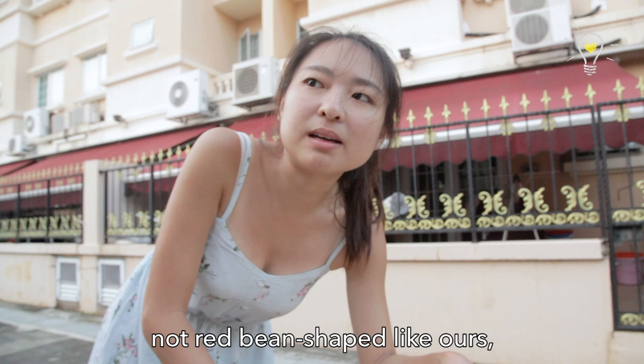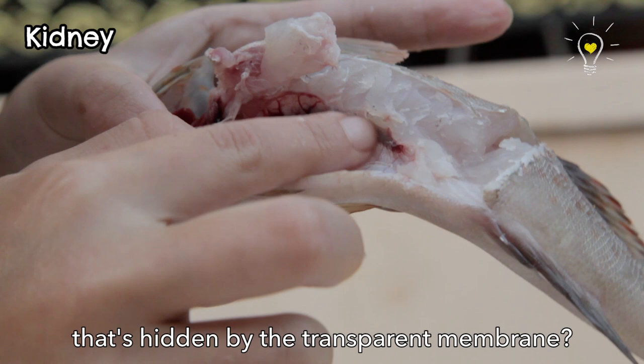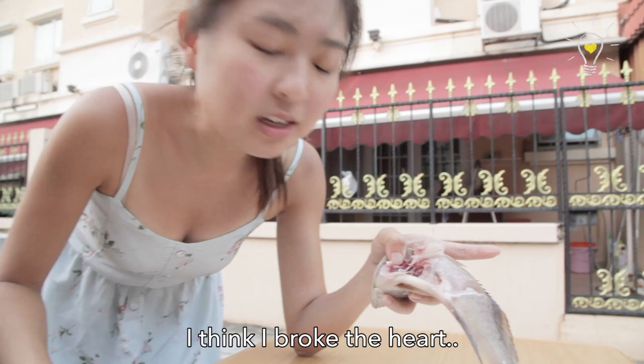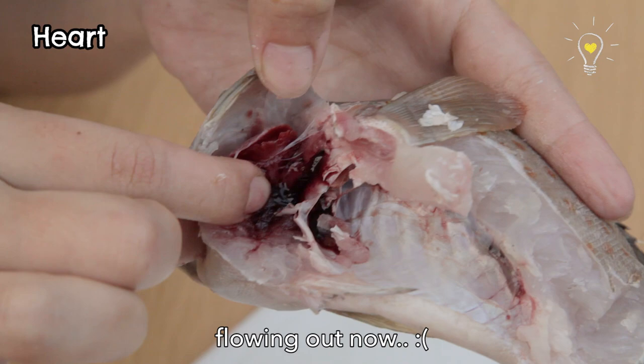In fish, their kidneys are a bit interesting. It's not shaped like red beans, like ours. It's actually one long tube, right behind the gallbladder that we just removed. Can you see this red thing that's hidden by the transparent membrane? That is the line of organ known as the kidney. I think I broke the heart. Heartbreaker! Can you see this pinkish thing? It's actually the heart. And I accidentally burst it, so the blood is flowing out now.